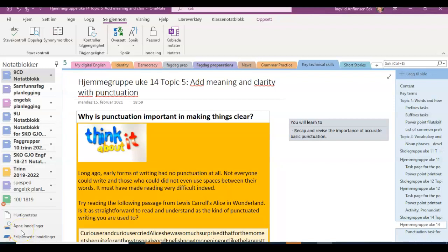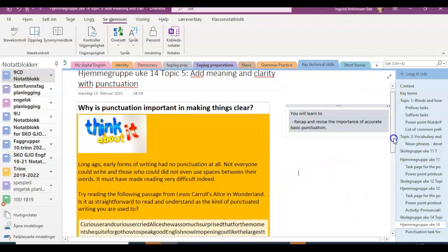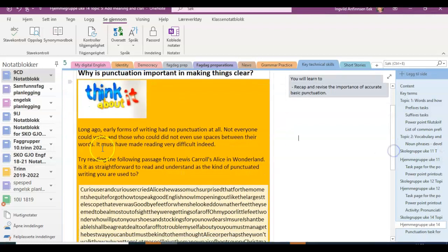Okay, everybody, for this week, the topic is how to add meaning and clarity with punctuation. So why is punctuation important in making things clear? Well, the goal here is to learn to recap and revise the importance of accurate basic punctuation, like putting what we call time setting in Norwegian, putting things in the right place. Why is that important? Let's have a look at what's in the yellow square here.